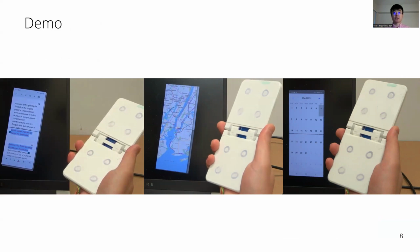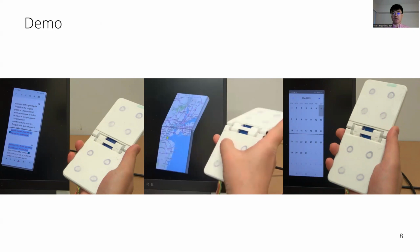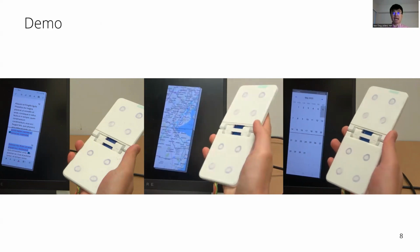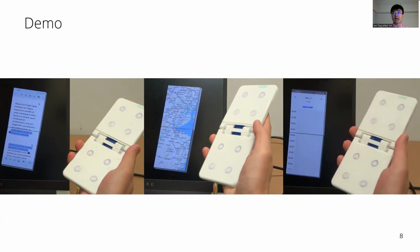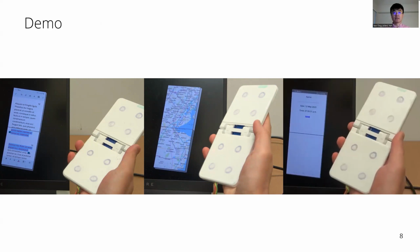For the map application, we can simply fold outward or inward to zoom in or out. Touch a location first and fold to zoom specifically to that location. And we can also differentiate a light tap or a hard tap with the folding angle, such as a light tap to open a day schedule and a hard tap to directly add an event.